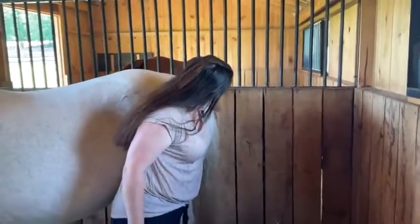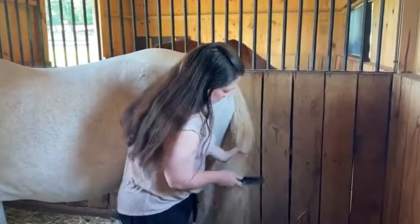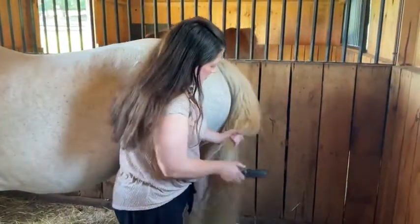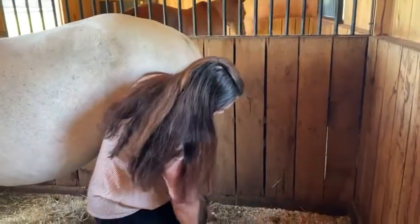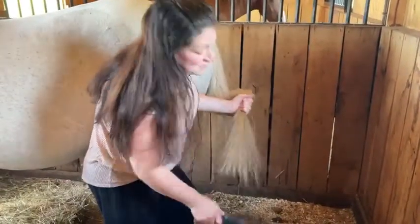Now he knows I'm here. He can see me. So when I do his tail, I'm going to just gently take my hand. I'm going to touch his tail. I'm going to bring it over. And like I said, you want to hold it. You don't want to pull, right? You can use your leg. Just get the knots out. And it takes time sometimes with the tail because they're thick.